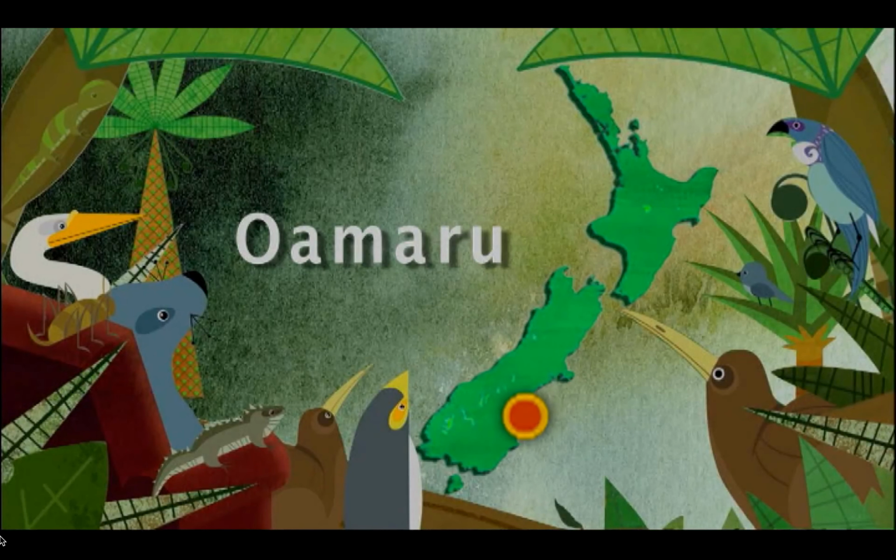At only 25 centimetres tall, the blue penguin is the world's smallest penguin. Yet for such a little creature, they are a huge attraction here in Oamaru. Thousands of people visit them every year, and they even have their own scientist. I'm going to meet some of these little locals and see what all the fuss is about.